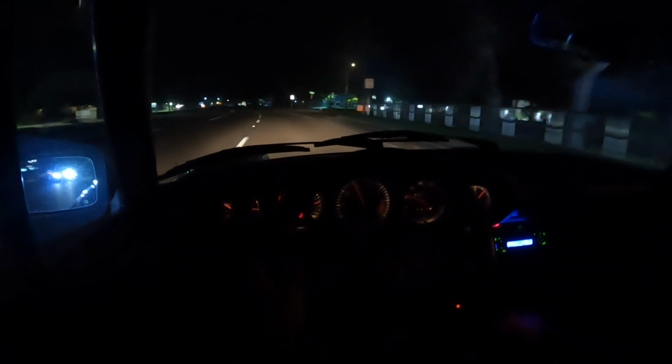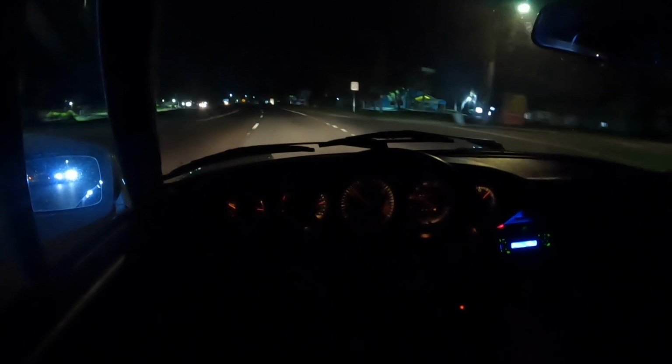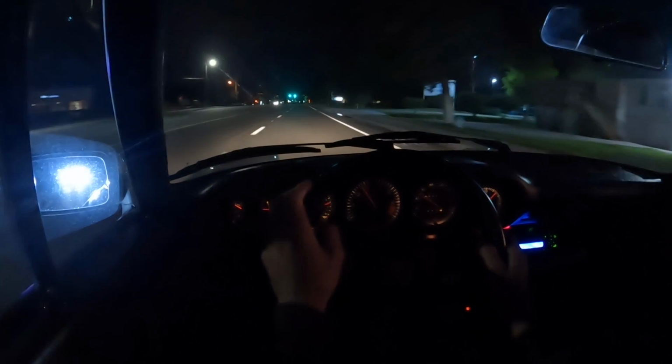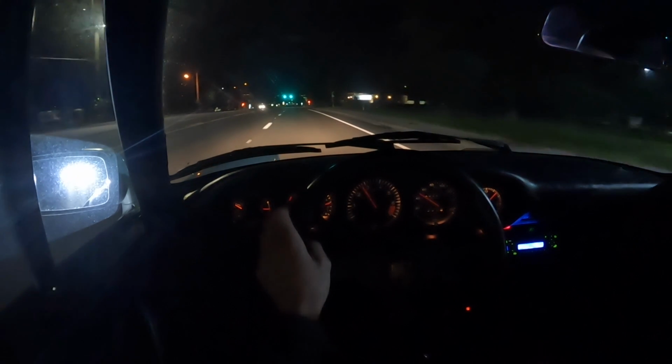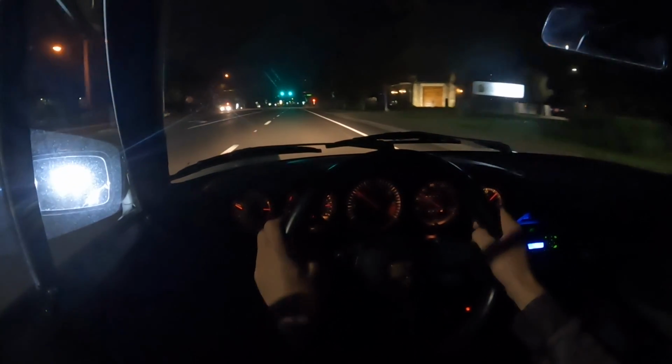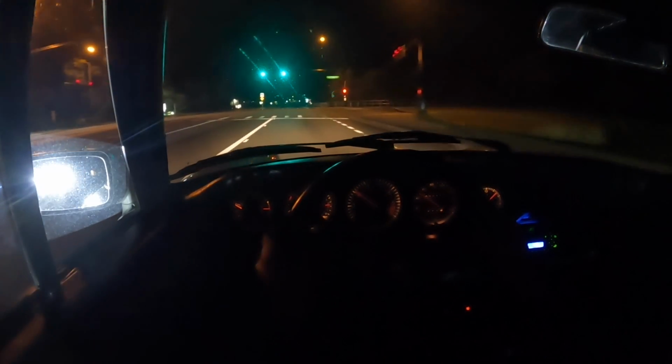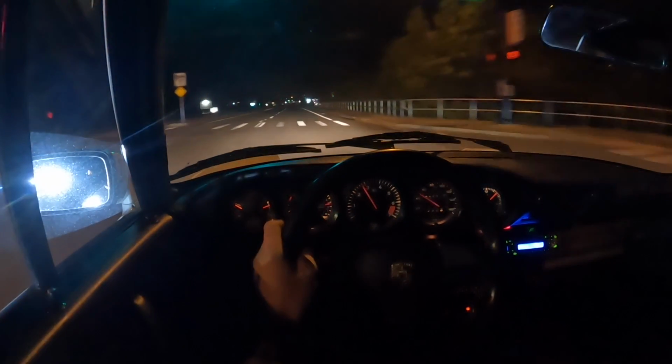Even though it's not a gated shifter, I still have the satisfaction of that click every time it goes into gear. I love it. If it were my car, I think I'd bring the steering wheel out a little bit closer to me. That way I could get my knees in a better position to get to the brakes and the pedals. Right now, I almost have to pick my feet up off the floor, which is a little awkward, but it feels pretty good for rev match downshifts.